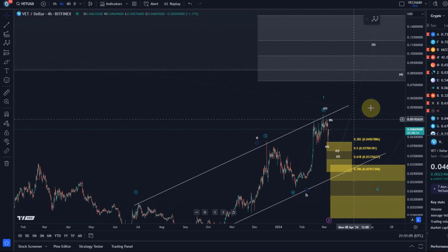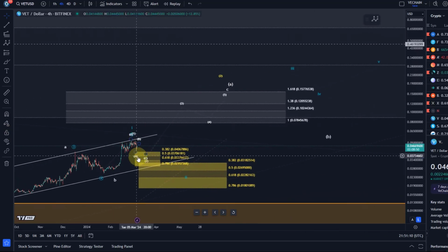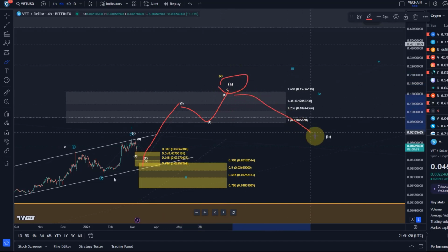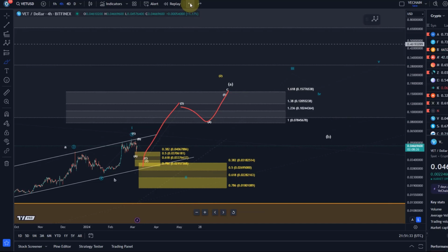And overall, if we look into the future a little bit more, obviously this is no crystal ball. But ideally this third wave will complete a 4 and a 5 of a large A, then we get a larger B and a larger C, so it would then carry on upwards, probably to 20, 30 cents if this structure is followed through. So quite a good outlook for VeChain.